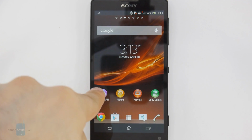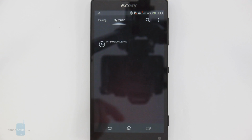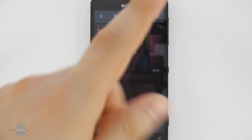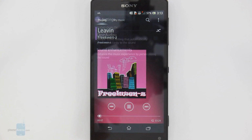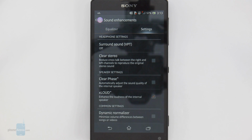Now it's time to take a look at the Walkman music player, which comes loaded on the Sony Xperia ZL. Quite frankly, this has to be one of the best stock music players we've seen recently. It comes with all necessities such as the lock screen controls, the controls in the drop-down notification menu, but in addition, it has the ability to download music information for your music collection in case it's missing. In addition, there are a ton of settings such as audio enhancements, the equalizer and the bass booster, for example, but there's also X-Loud, which enhances the audio that comes out of the built-in speaker of the Sony Xperia ZL.